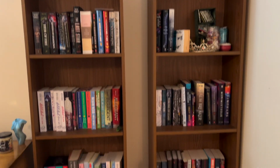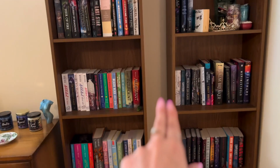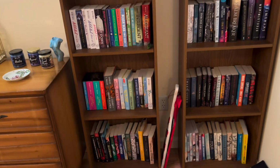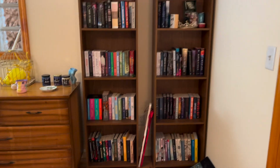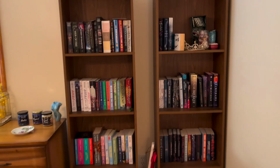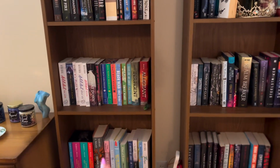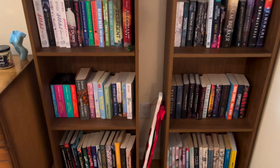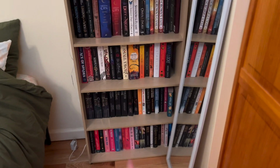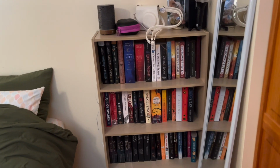So this is my 2 matching shelves in my bedroom. I'll probably push these closer together at some point. I'm just trying to figure out if I need that outlet right now or not. I will back up. Can I get these all in frame? I'm a K-pop stan, so I have all my K-pop stuff up there. But this is a mess. There's romance and fantasy and series all mixed up, so that needs to be fixed. And then in my other corner, I have this shelf that's completely full. Again, fantasy, romance, series that aren't in order, all needs to be fixed.